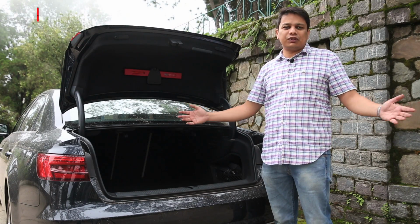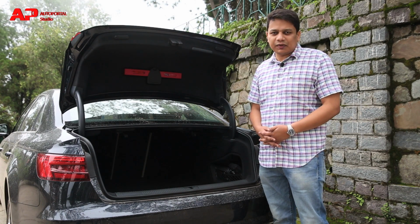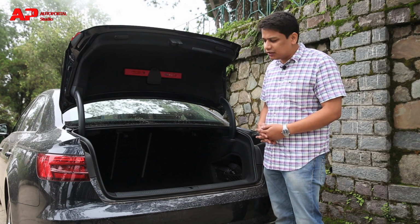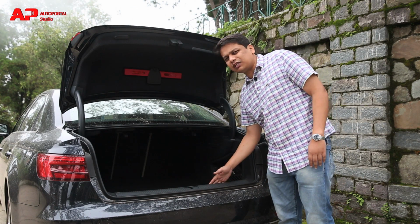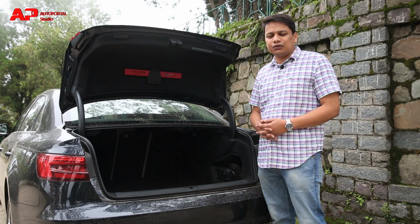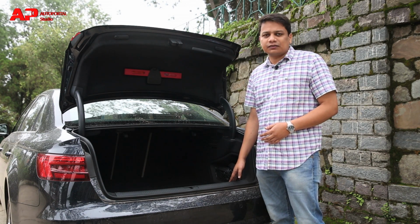Well, so the A4's boot is as good as its other rivals. It's at par in terms of luggage carrying capacity, and as you can see, it's a nice and square-shaped boot. There's minimal intrusion from the suspension, and it's also a pretty deep boot, which means if you have a big box to load in, you can simply slide it all the way in. There is a bit of a lip, but all its other rivals also have that loading lip. So in terms of usage as well as practicality, the boot is at par with its other rivals.